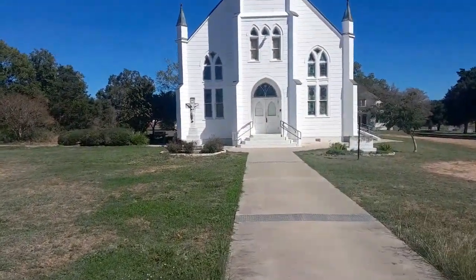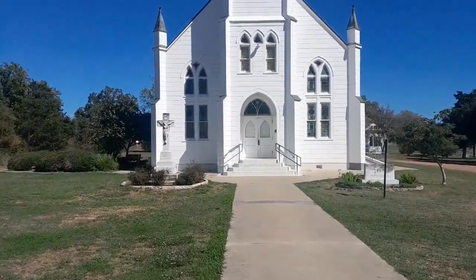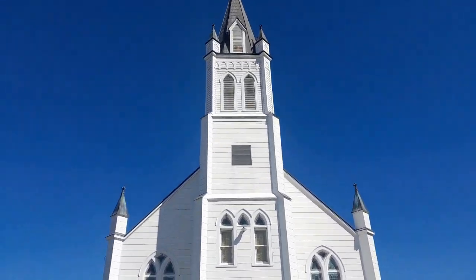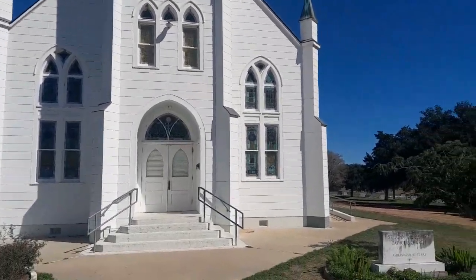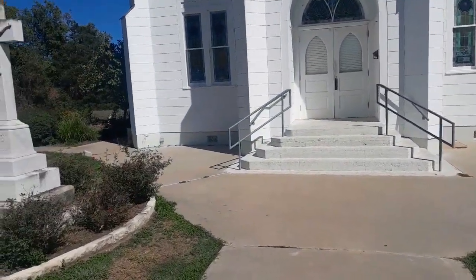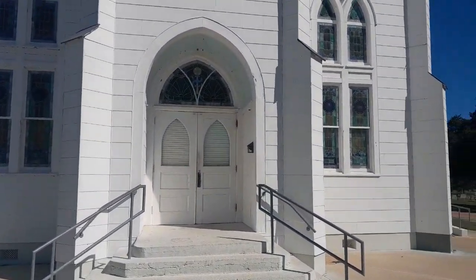Hopefully it's unlocked like the rest of them were. They're supposed to be till 4 o'clock. All these churches are supposed to be unlocked during the day, so the Chamber of Commerce of Schulenburg can do tours. I will say this, although this is Ammannsville, Texas, this is technically Schulenburg, because they don't have a post office here. They get all their mail through Schulenburg. So let's go inside.